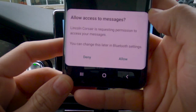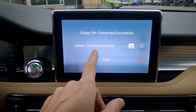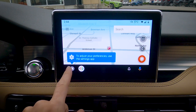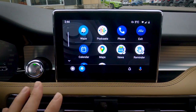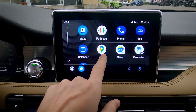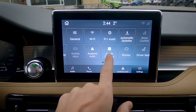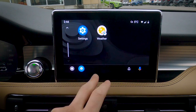On the phone, allow access to messages. Yes, we want to do that. So we're just going to hit allow there and automatically download the contacts. We do want to do that as well. So a couple things to point out. Let's jump back to the home screen for a second. I do have Waze installed on this Android device, so we can either use Google Maps or Waze. We can jump back to the regular Sync home screen just by pressing this, and jump back into Android Auto from there, which takes us to our basic settings screens.